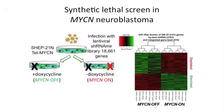And actually, the first grant that Hyundai supported was looking at a synthetic lethal screen in MYC amplified neuroblastoma. And as Kim pointed out, MYC amplification is a very poor prognostic marker for neuroblastoma, but it's very hard to target. So we went about trying to actually look at MYC neuroblastoma by doing a synthetic lethal screen.